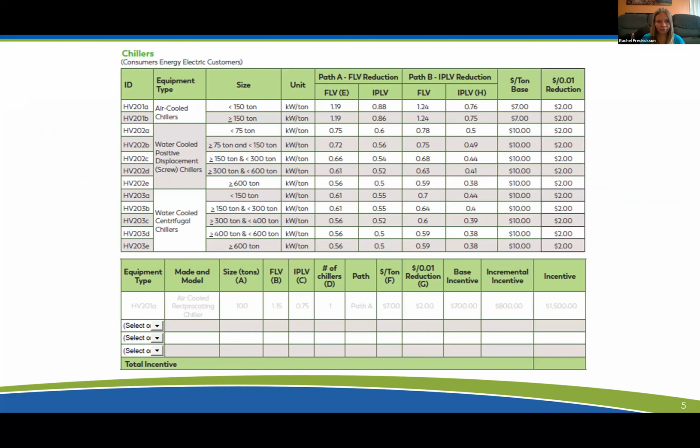And then we also offer an incentive for chillers. Now this part can look a little intense, but don't be threatened by having to fill it out or anything. Honestly, if you can just give me the spec sheets and your testing information, I can fill all of this out for you. So don't let that be an intimidation factor. Essentially, as you see, it's based off of the type of equipment and then the size of the equipment for the needed efficiency values that you have.